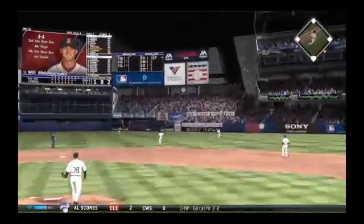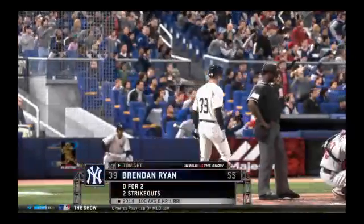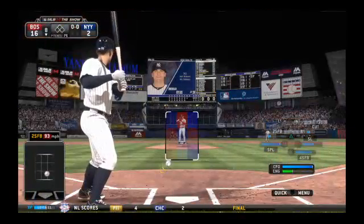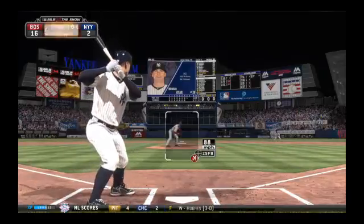And here's a ball hit in the air. And Beltran will make the catch, and the side. Brendan Ryan will stand in to start out their half of the 8th with that starter still out there, and he's definitely been a tough nut to crack.